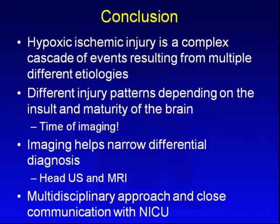In conclusion, hypoxic ischemic injury is a complex cascade of events resulting from multiple different etiologies. Within this brief 30-minute time period, I only had the chance to glance through some of the important aspects of it, but obviously there is much more detail to it. I hope I was able to deliver the importance of recognizing certain patterns, and how they relate to the severity of the insults.